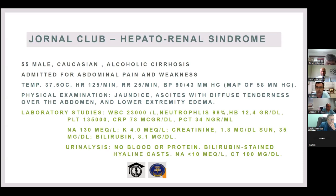On the labs, we have a white blood count of around 23,000 with 98% neutrophils, hemoglobin 12.4, platelets 135,000, CRP 78, PCT 34. The sodium is 130, potassium is 4.0, and the creatinine is 1.8. The total bilirubin is 8.1. Now, the urine analysis shows no blood or protein, there are some hyaline casts, and the sodium is under 10 mg per liter, and the creatinine is 100 mg per deciliter.